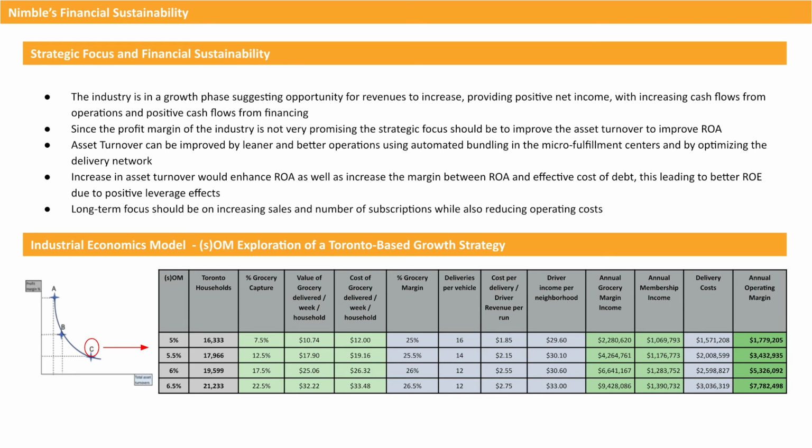As can be seen from the sensitivity table below, long-term focus will orient itself towards increasing sales and increasing the number of subscriptions, while volume helps to reduce our cost of goods sold. A 0.5% increase in SOM has the potential to provide a 92% increase in operating margin, this mainly as a result of operating and financial leverage working to our favor.